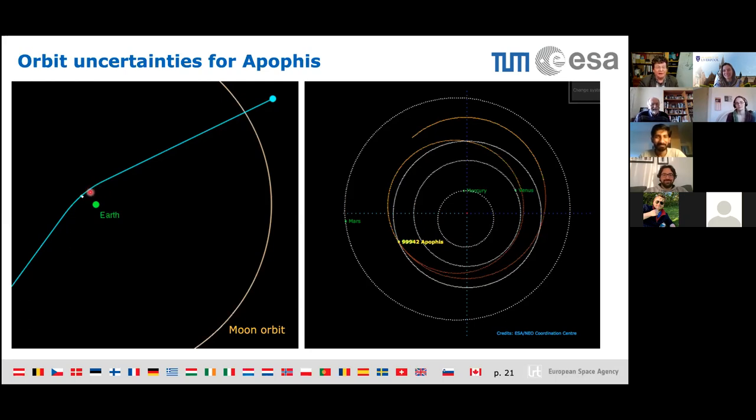I'll be there. Now we can predict the flyby distance. It will be below the geostationary belt, about 30,000 kilometers from the Earth. And we can predict this to a few kilometers accuracy if we just assume gravitation. But because of the Yarkovsky effect, we suddenly have an uncertainty of 300 to 400 kilometers.